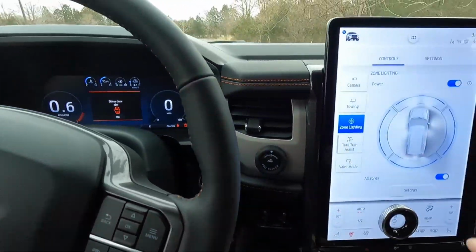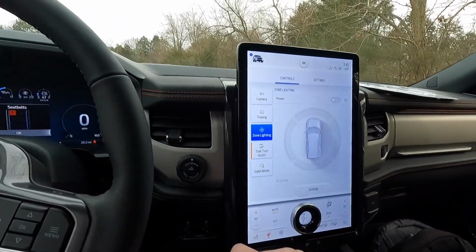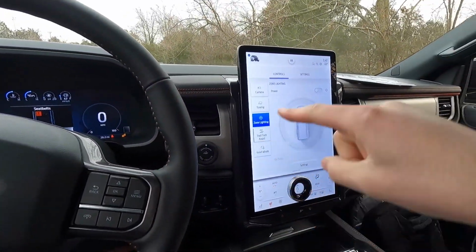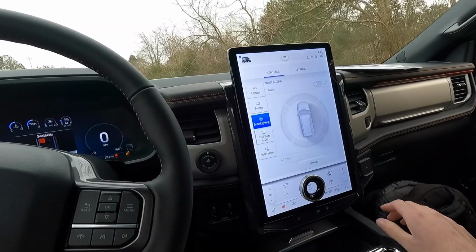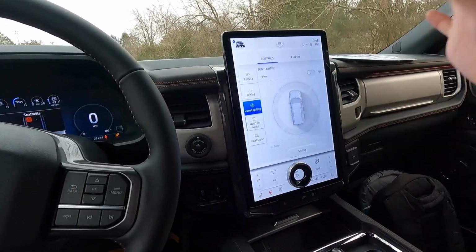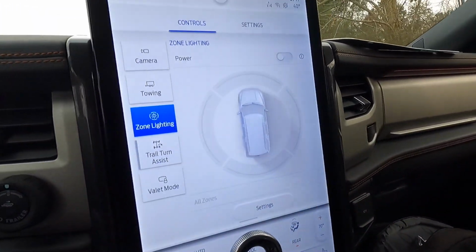So we'll turn off all those different lights, and then you can go into your trail turn assist. I believe you can basically turn this thing on a dime. Pretty cool thing. I think it disconnects like the differentials, so it makes for a sharper turn. And then you can put it into valet mode.